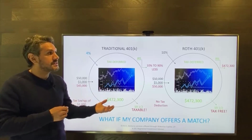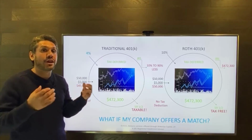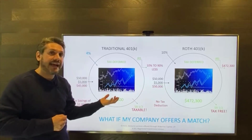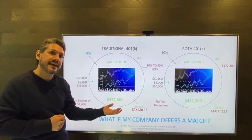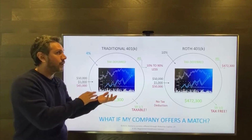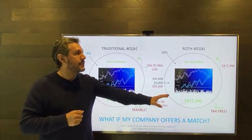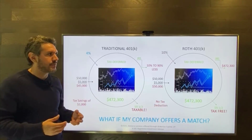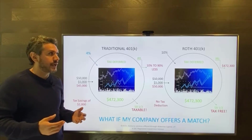So if this person gets to retirement and taxes are low, they might say, well, I'm not going to pull from my Roth. I'm going to go ahead and pay the taxes from my taxable account because taxes are low. If they retire in a high tax environment, they say, well, I'm not going to pull from my traditional. I'm going to pull from my Roth. So it puts them in a really proactive stance in retirement, which is also a really good thing.